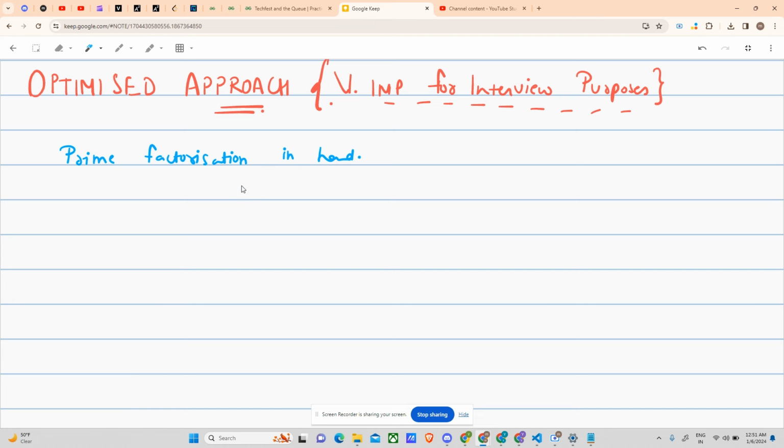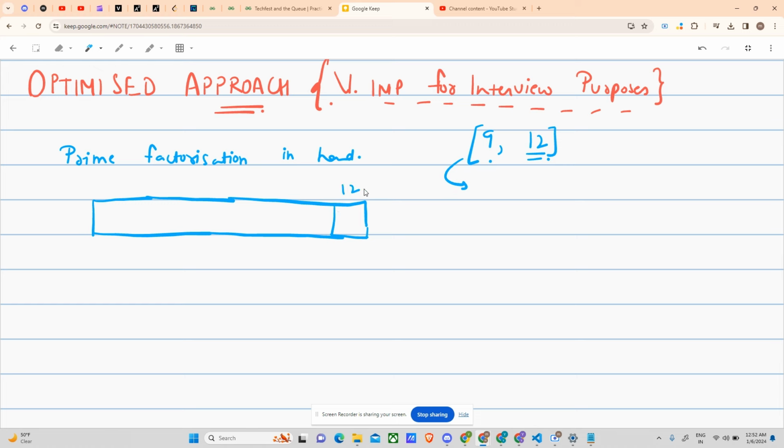How is it possible? I'm saying create a table, create an array, sorry, create an array for all the numbers you have. Suppose the given range for you was 9 to 12. Okay. I say create an array for all the 12 indices. That is, this will be 12th index, this will be 11th, 10th, 9th, 8th, 7th, 6th, 5th, 4th, 3rd, 2nd, and then first index and zero index.